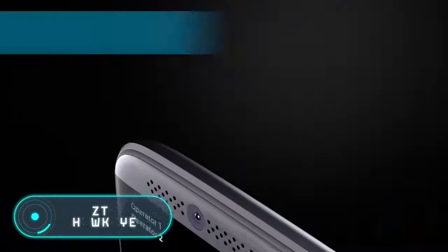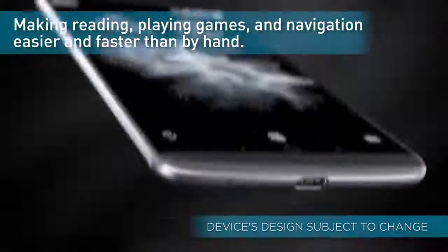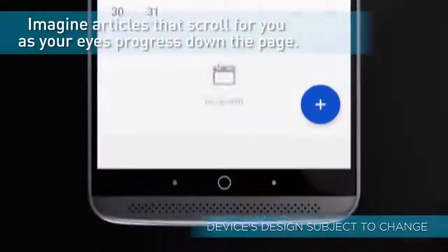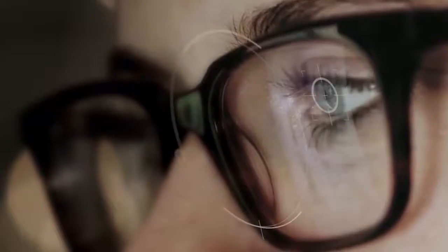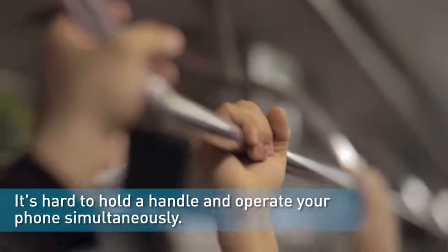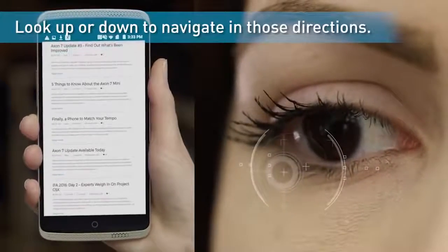ZTE Hawkeye. This smartphone is equipped with a 5.2-inch Full HD display, a dual camera with a zoom on the back, a fingerprint scanner, and a powerful fast-charging battery. The main features of this device are the tracking technology used by the cameras and the sensors. Thus, the user can control the smartphone without touching the screen, for example, flipping pages or browsing photos with the help of an eye movement, which is very convenient. In addition, this phone can be attached to any vertical surface with the help of a special cover. This gadget costs $200.